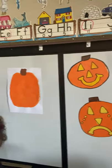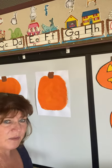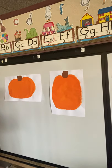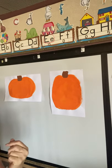So now what I'm gonna do, let's see if this works here. I'm setting the tripod on the table. I think that's going to work. I went ahead and painted two orange pumpkins. I did this ahead of time because I needed them to dry.